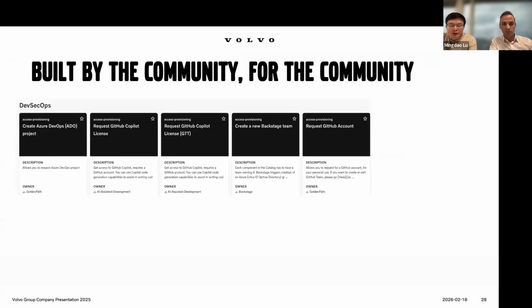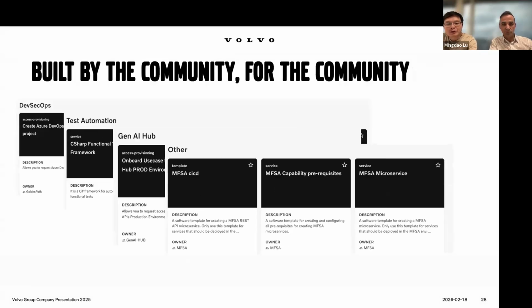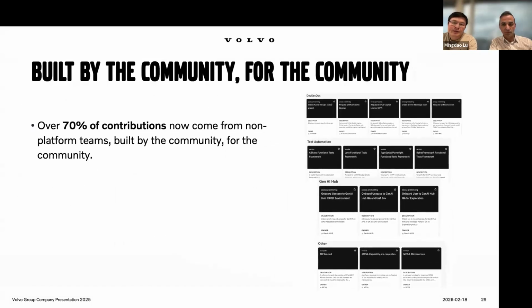We already showed a little bit of different templates, and here is a bit more. We won't go into details, but you can see we have many, many templates now. And actually today, 70% of the contributions to these templates come from what we call non-platform teams. They come from basically everywhere in the community and build it for themselves. We believe this will be super powerful because we, as a central platform team, are a bit far from their daily work.